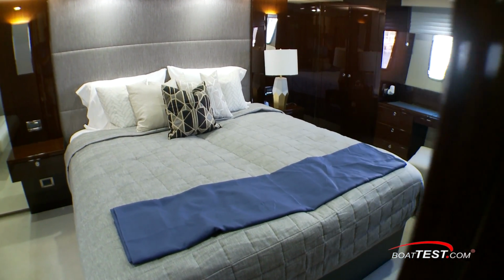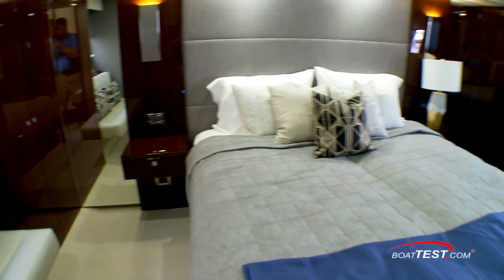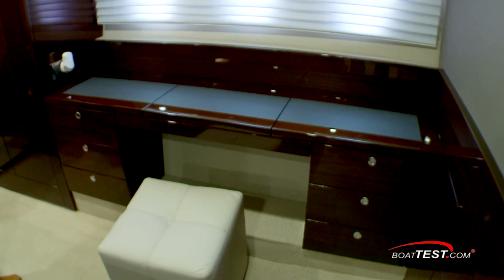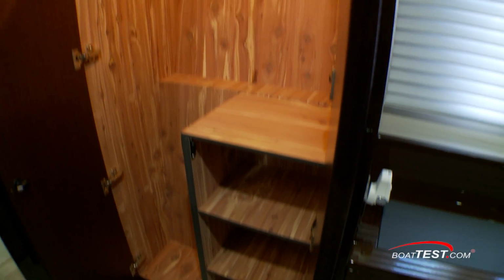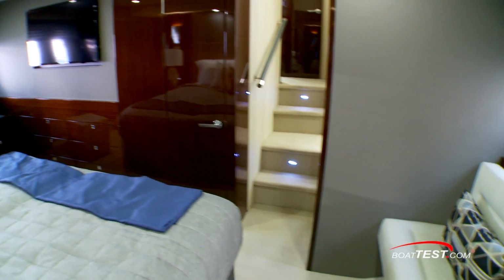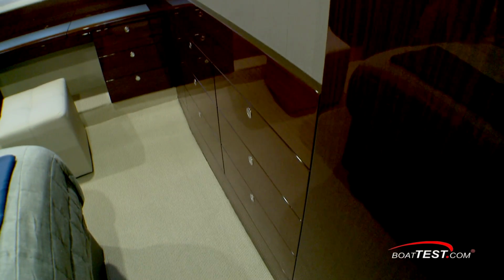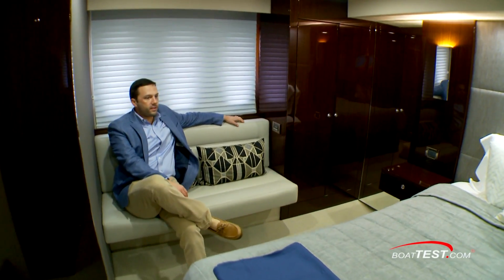To start, the master stateroom is full beam and is accessed via 3 steps down the lower passageway. It features a king-size berth with a leather upholstered desktop on the starboard side underneath port lights behind retractable shades and a hanging storage locker. On the forward bulkhead is an HD TV mounted above the storage drawers. To port is a love seat and more hanging lockers.